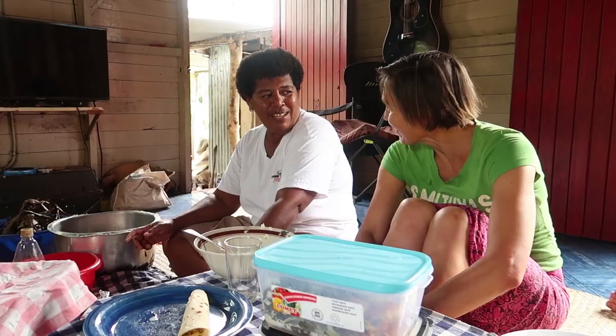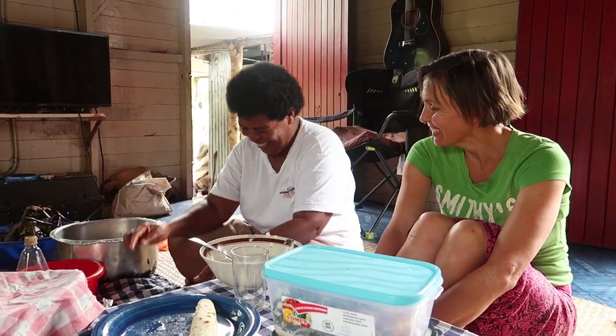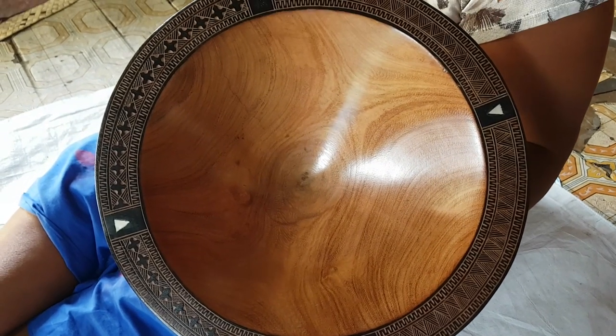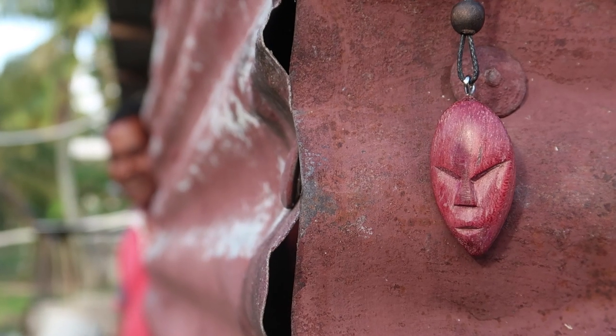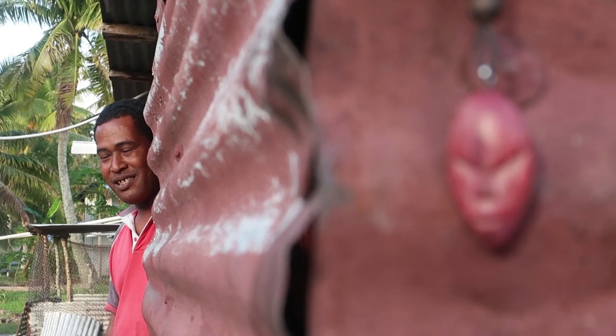The people. Very friendly, very helpful, always wanting to feed us and give us food and fruit. And Minnie redid the bowl for us, gave us necklaces for everyone. Even one for Finn, who's not even here. Just lovely people, lovely lifestyle.